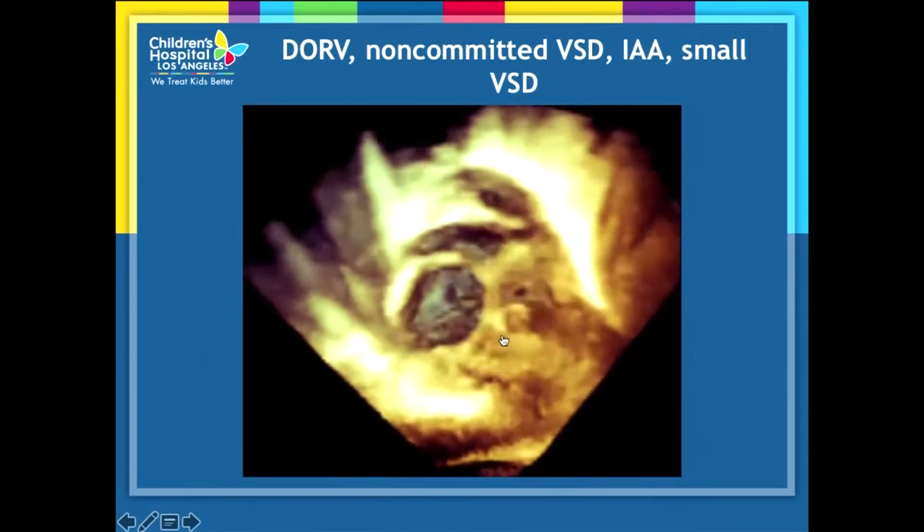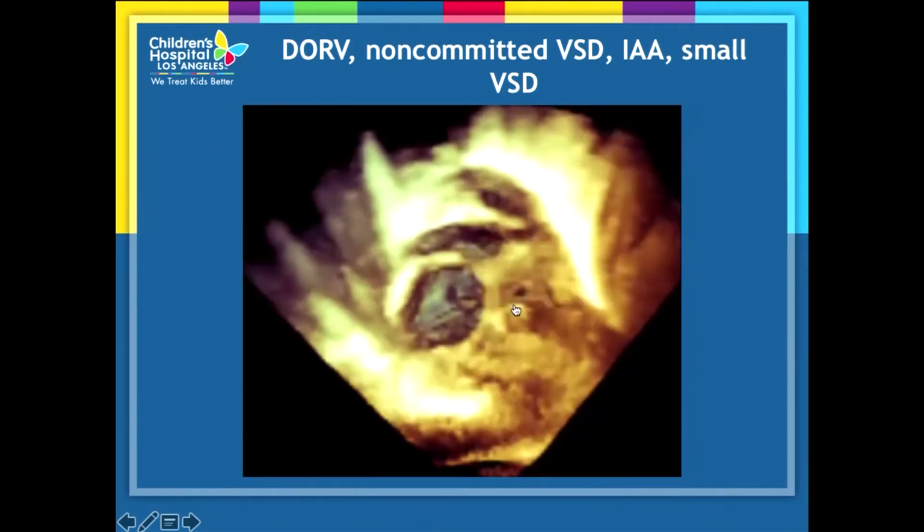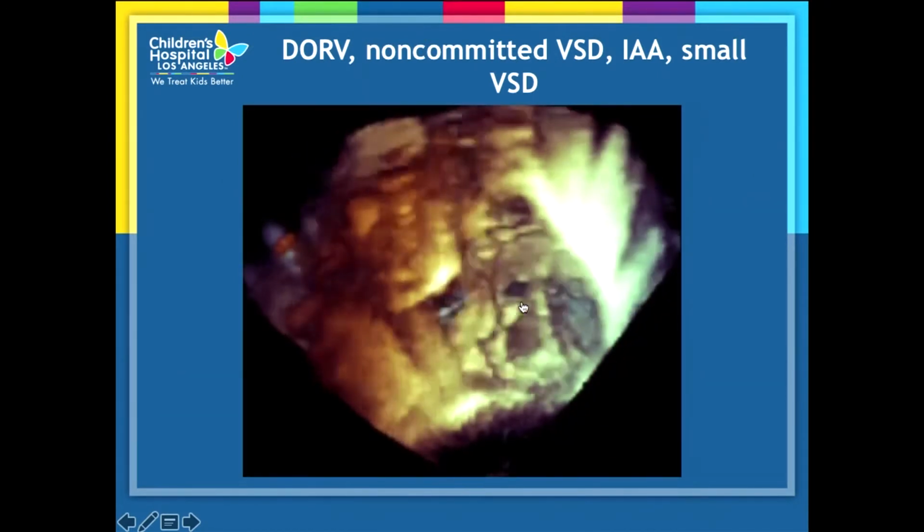And I wanted to show something that was really interesting. This is a patient with a double outlet right ventricle, non-committed VSD, and interrupted arch. The VSD itself was small, but I want you to see what you can see with this. This is the VSD over here, and I want you to see how dynamic it is. Look how it opens and closes.